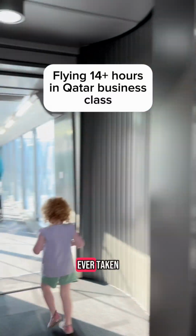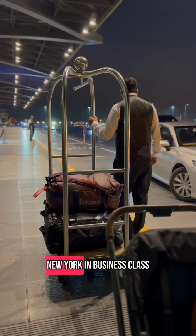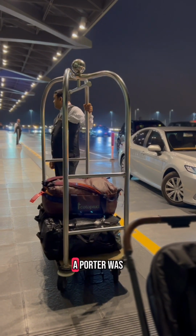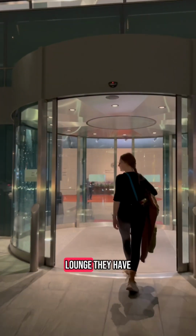This is the longest flight I've ever taken, so fittingly we're doing it in style, going 14 and a half hours from Doha to New York in business class. When we pulled up curbside, a porter was waiting to carry our bags in for us, and we went into the special priority check-in lounge they have in Doha.